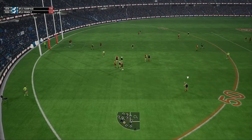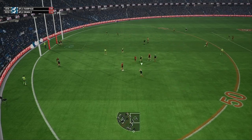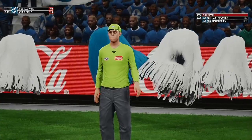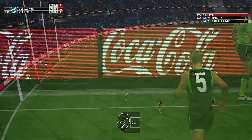40 metres from home. Bit of an angle for this kick. He gives it a ride. Just sneaks in. Four behind. The home team close the gap to 9.